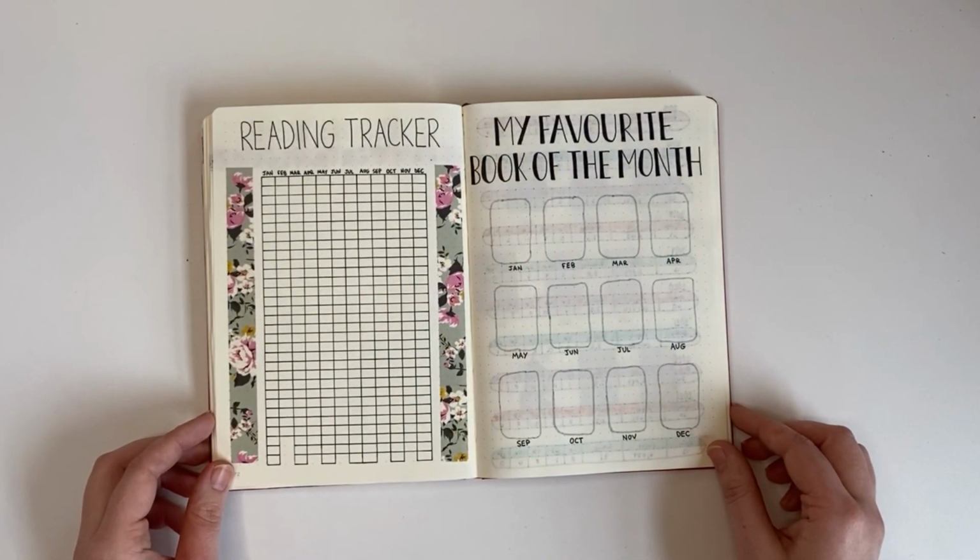And then next we have my reading tracker. This is one that I've changed up slightly from last year in that I've just condensed it down from 2 pages onto 1. So there is a box for every day of the year, and then if I do any reading on that day, I will write down the day of the month it was, and if I didn't do any reading, I'll just do a little dot in the box.